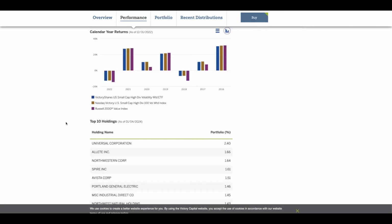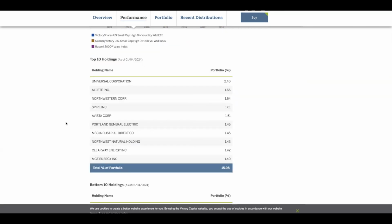So looking at the top holdings, there's going to be a lot of utilities and related companies. Allete, NorthWestern, Avista, Portland General Electric, Northwest Natural Holdings, and Clearway Energy are all utility-related companies. Clearway Energy is actually one that I hold individually. They do green energy utilities. I've also held MSC Industrial. They do industrial parts and machinery for corporations and industries. So some names you might recognize, some names you may not recognize.